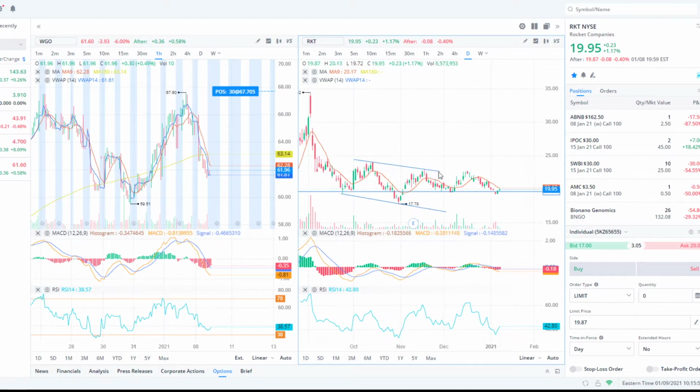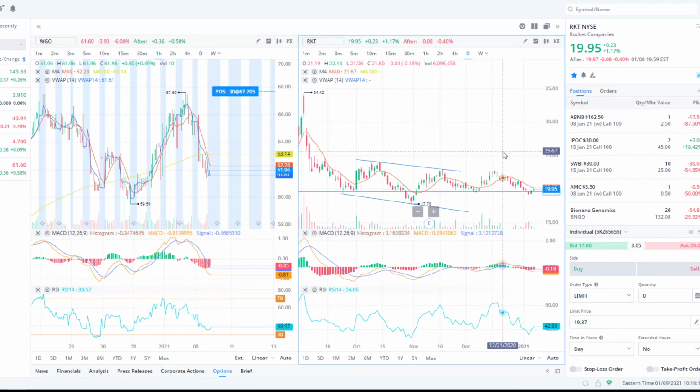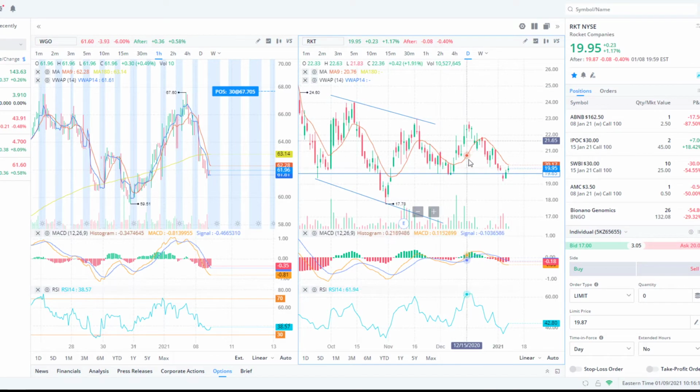The resistance has gotten lower, because it's 24, and then it's 22, and this one was 22. So it's really consolidating now, tightening up, and typically that's a sign of a breakout. So I've been looking at this one a lot. We've got five calls on it for March on our long term.